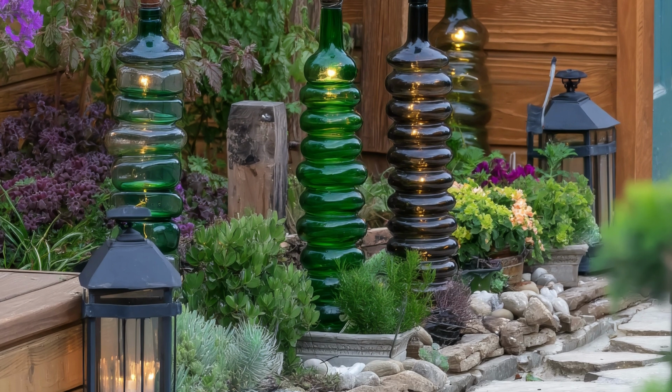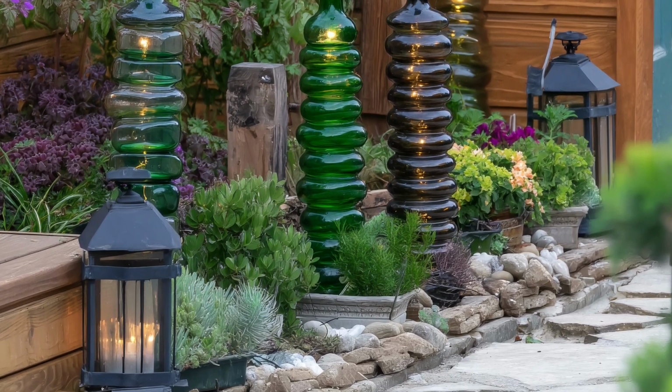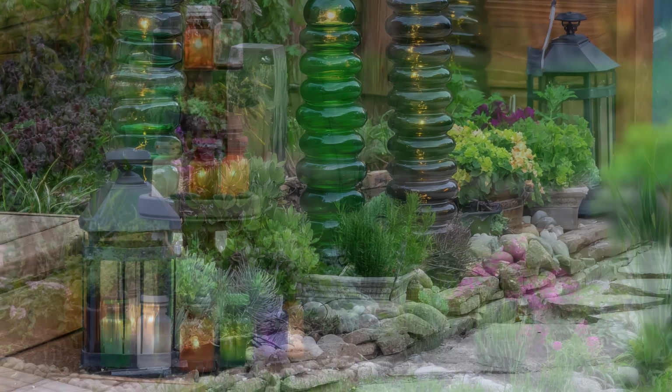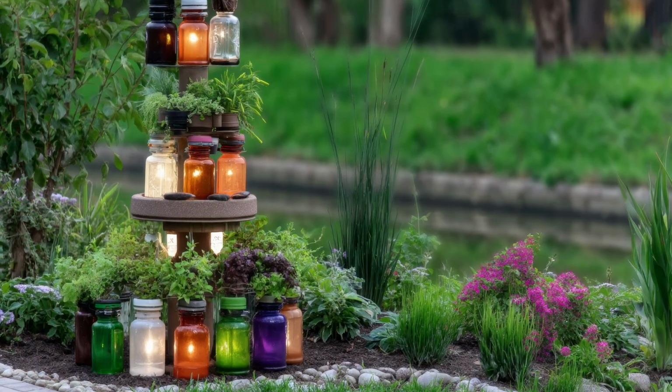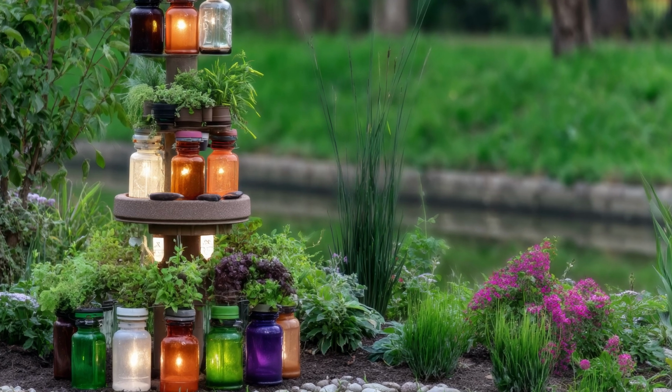This glowing bottle totem is more than decor. It's a celebration of upcycling, of mood and magic, of creating beauty with what we already have. Whether marking the path through your garden or standing sentinel near your patio, it brings warmth and wonder long after the sun sets.